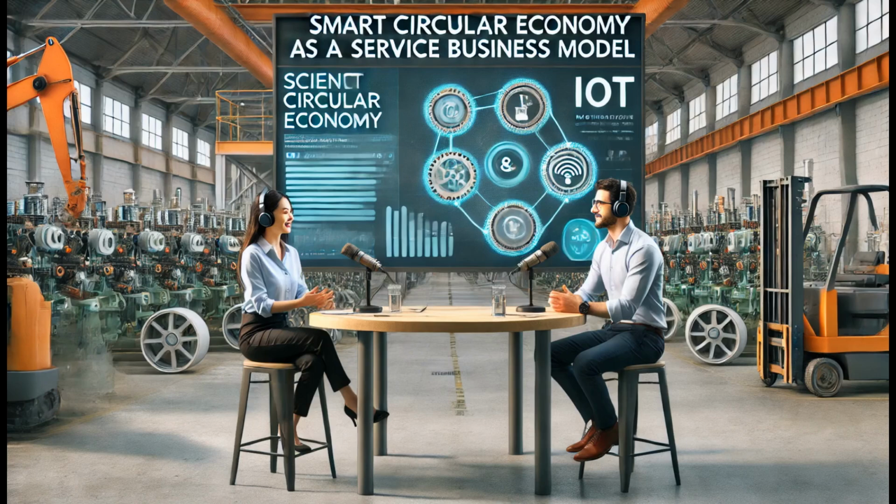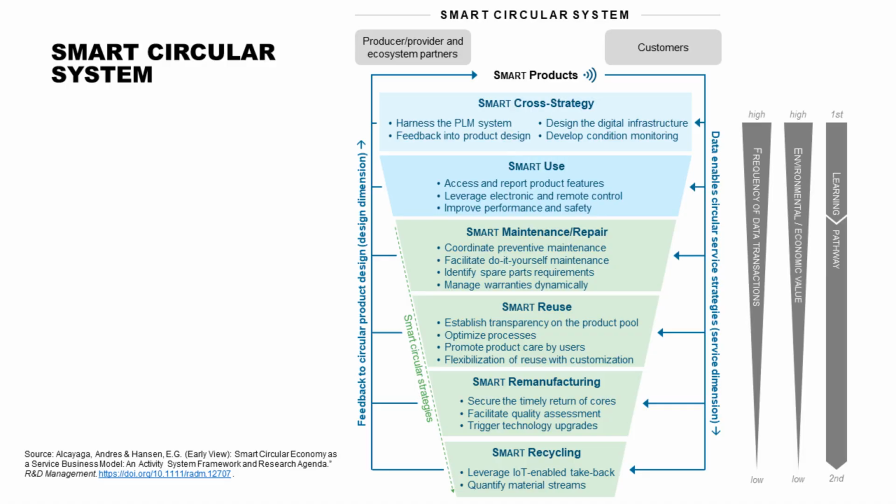So this paper, it lays out a whole framework, right? Yeah, they call it the Smart Circular System Funnel. Think of it like levels of achievement, you know? Love a good visual. So at the most basic level, what are companies doing? So at the top of the funnel, you have businesses using data for more efficient operations. Think predictive maintenance, like we just talked about. That's level one. What about the next level up?